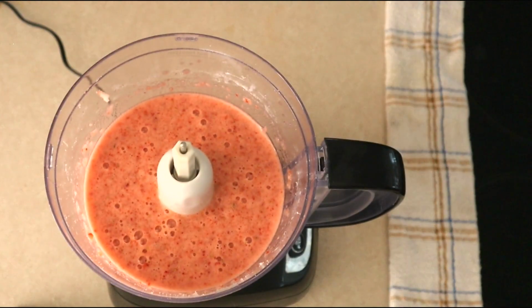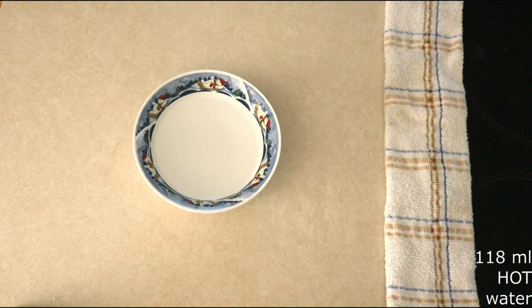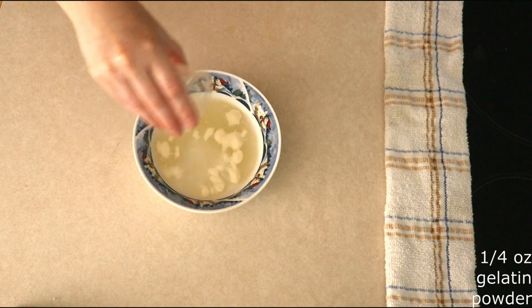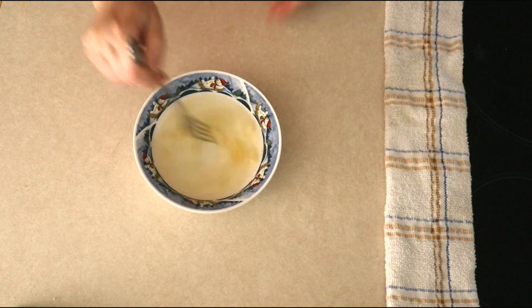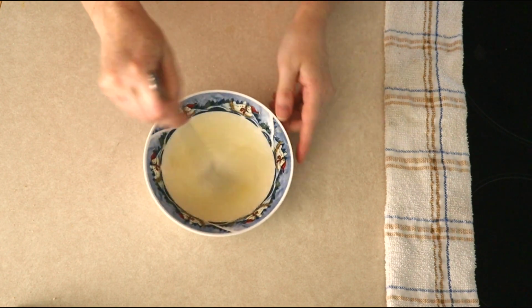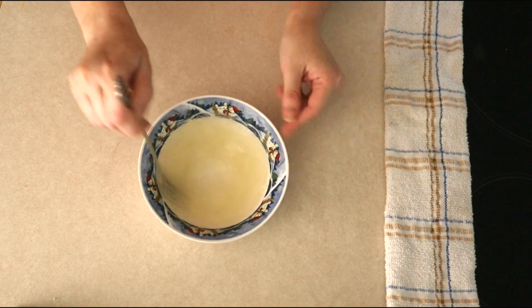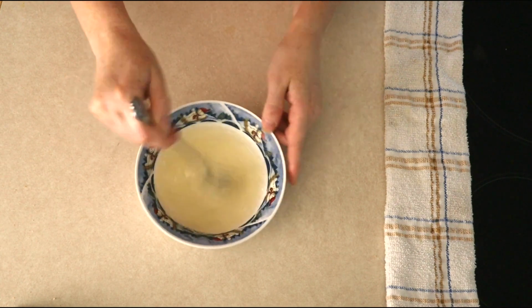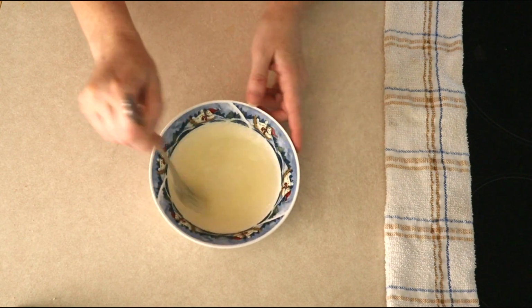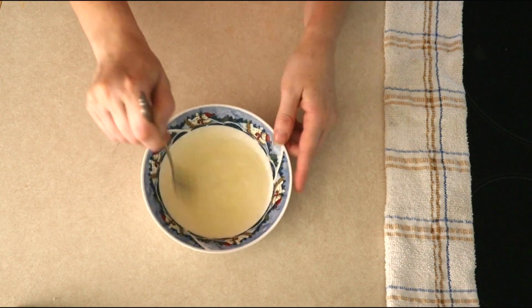Once the strawberries are pureed, then set them aside for a minute. In a small bowl, combine 118 milliliters or around a 1/2 cup of hot water and a 1/4 ounce or around 2.5 teaspoons of gelatin powder. Use a fork and stir the water and gelatin powder together for around 30 seconds or so, or until the powder is completely dissolved. Make sure when you do this that your water is hot. You don't want it boiling, but you do want it hot. I just let my tap water run until it gets pretty hot.